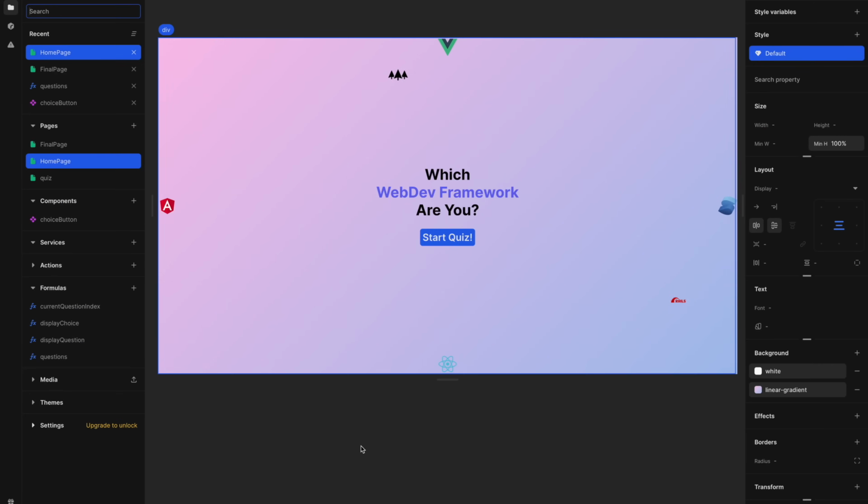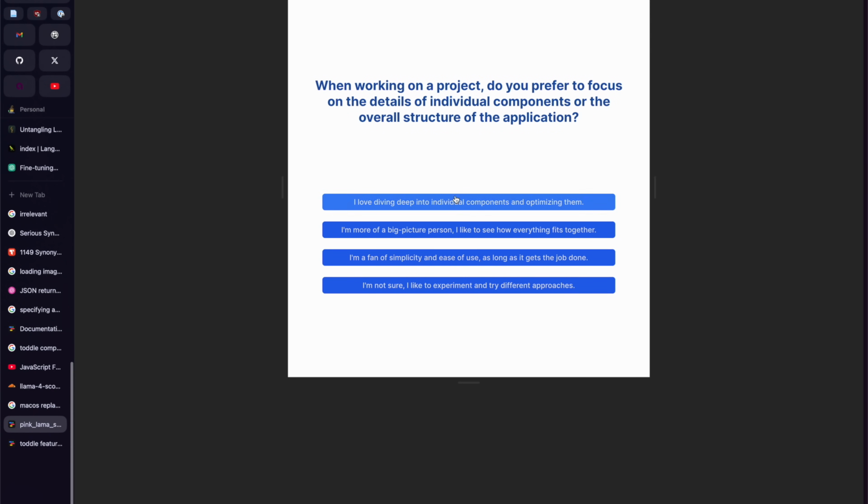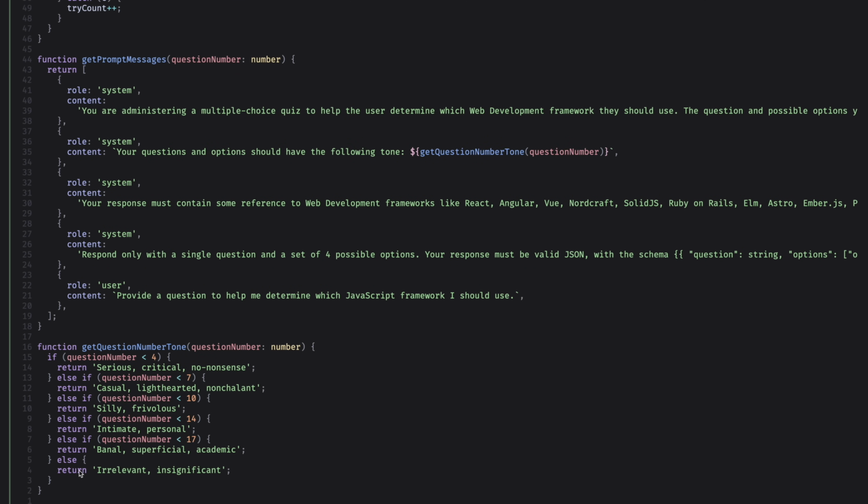So, Team Underdog. How are things going over here? I think we're doing well. We're splitting up the work well. Ludo over here is working on the home page, the landing page to get users in. Over here, I'm working on the quiz itself. So we have the question, and we have a set of options, and you can click an option, and it'll give you a new question with a new set of options. Down here, we have a get tone function: given the question number, we spit back out a tone. We go from serious and critical and no nonsense to frivolous, intimate, personal, banal, academic, and eventually irrelevant and insignificant.